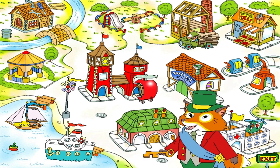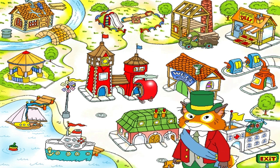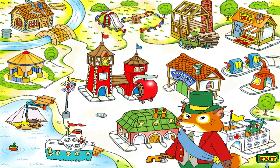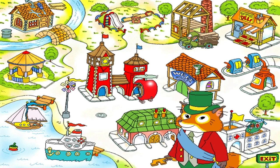Welcome to Busytown. Move the mouse to the place you want to visit and click. Anytime you need help, click on the firebox. Have fun!